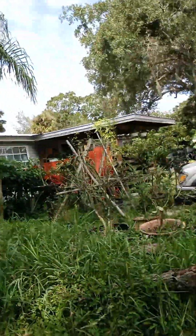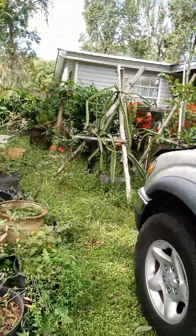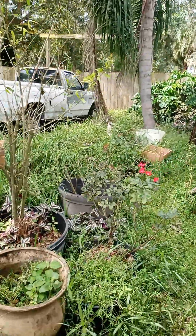But yeah, everything is okay around here. We're all very lucky. A house a couple places up from here took a real bad beating and it ripped its porch off and stuff. But all in all, we're very lucky. Everything hung out pretty well.